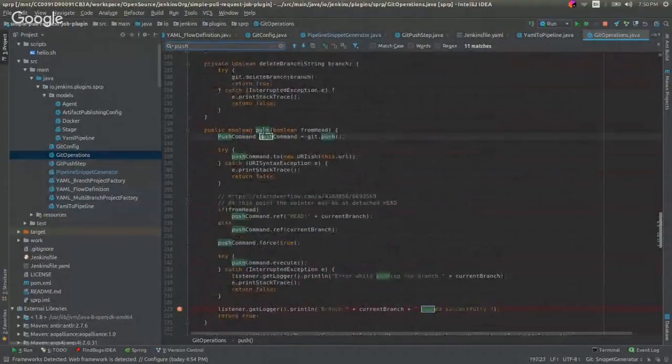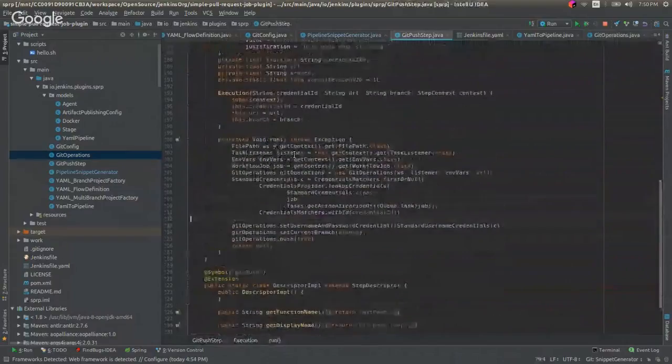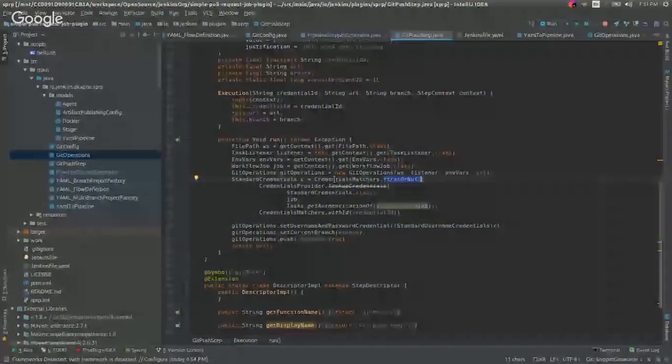So I have this function push. I am using a Git client plugin in order to push the changes. And this is the step, and I am calling that function, the push function, from the Git operations class, and I will get the ID of the credentials and the URL of the repository, and I will call that function and it will push it.